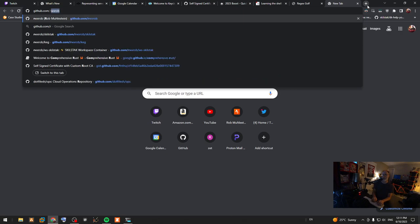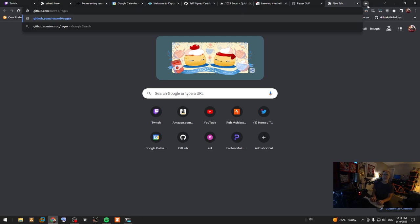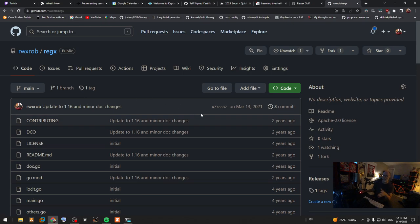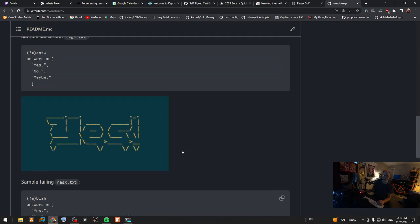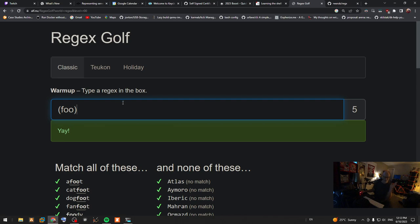I wrote something called a regex tester. Regex, is it regex P? I think it is. No, I don't remember. I don't remember what I called it. I'll have to go look it up. It might be just regex. Yeah, here it is. So if you are advanced and you know how to install stuff, I'm just going to mention this. This is actually a regex tester that you can use from tmux, and you can use it to validate regular expressions dynamically. So that's a sidebar for our advanced viewers. But for the rest of you, most of you beginners are going to want to go to regex golf here.